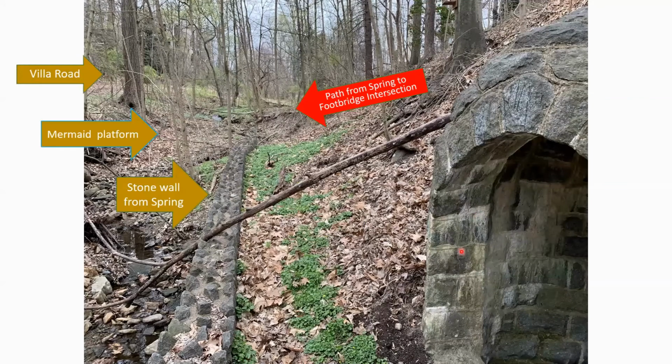That's a similar photo today. There you can see the spring, you can see that stone wall. We'll show you in a minute where the platform of the mermaid is. Here's the Villa Road. And our researchers indicated that there was a path that led from the spring all the way along, all the way down to the area between the Colonial House and the castle that we call the footbridge intersection.